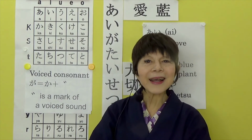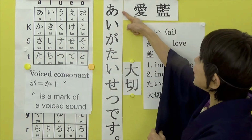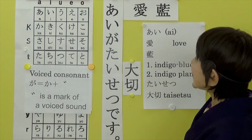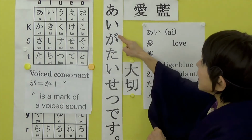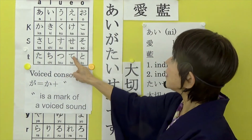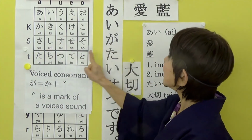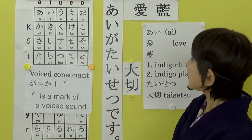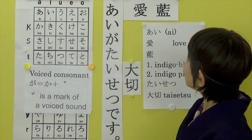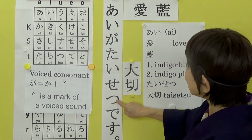The next sentence has a word I. I. It reads, I ga taisetsu desu. I ga taisetsu desu. This mark makes ka and te become voiced consonants. Ka, ga, te, de. I ga taisetsu desu. We can use kanji characters for I and taisetsu.